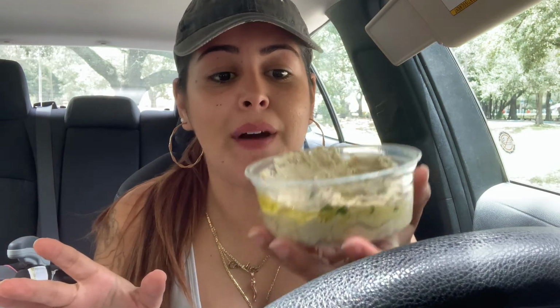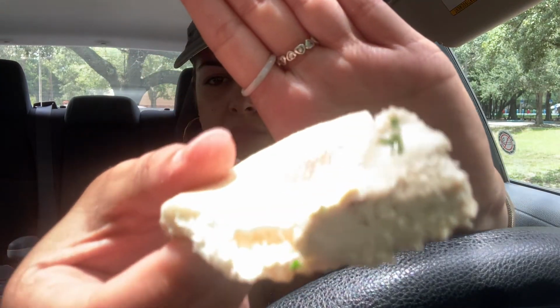But what I was really intrigued about was this hummus, and y'all, it's good. It's good. I kind of like it more than the Aldi's one that I always get, the roasted red pepper one. And I've never been a fan of hummus before. Oh gosh, you guys can't even see that. It's such like a good snack.